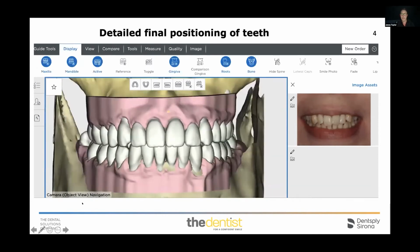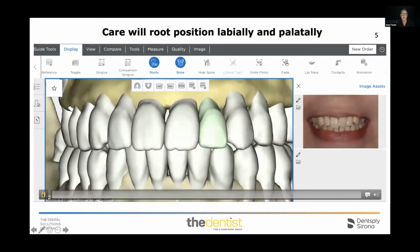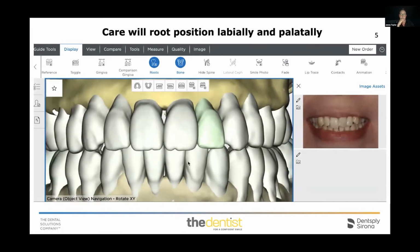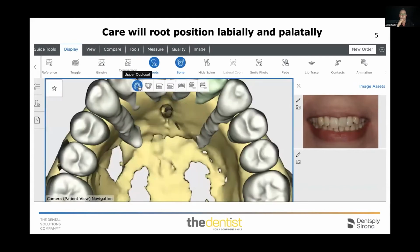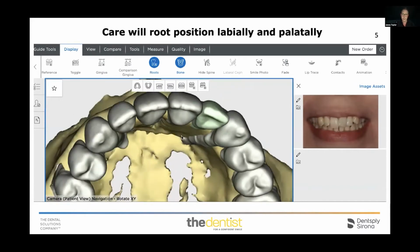Move across here and then to the next one. And again, once I've moved the teeth, I then want to look at other aspects, such as, well, I can see, look at my palatal roots on the 3s. I need to tuck those back.